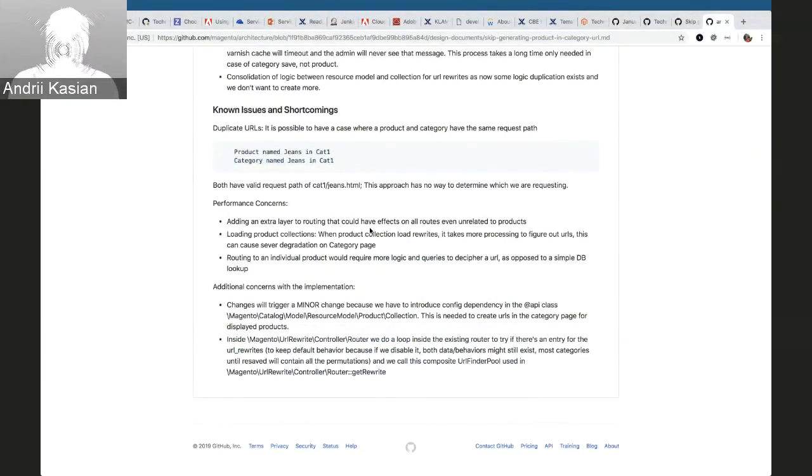So by default it does not cause any inconsistencies in the system. But currently, if I understood you correctly, if we use this solution as a fallback mechanism, we are pretty safe. Yeah.